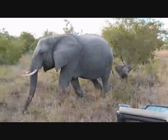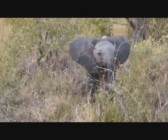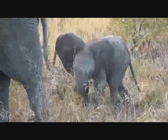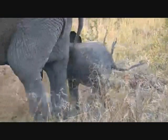Close past us, yeah, isn't this great? And now that the mother's closer, this baby may feel a bit more bold. Oh, no. Look at how cute this is.